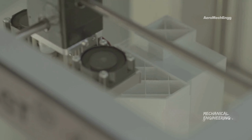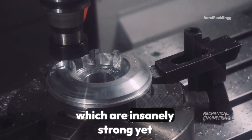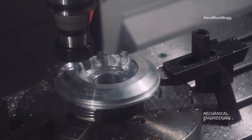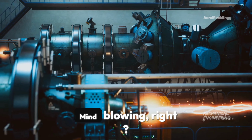Strength and durability? Check and check. Modern 3D printers use materials like titanium and high-grade aluminum, which are insanely strong yet lightweight, perfect for aerospace applications. Imagine printing a rocket engine part that's both stronger and lighter than traditional components. Mind-blowing, right?